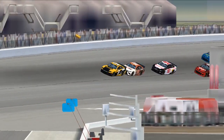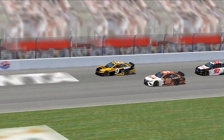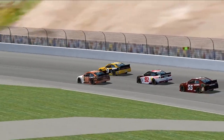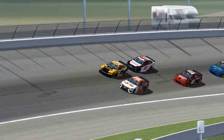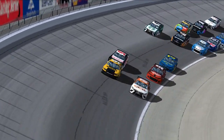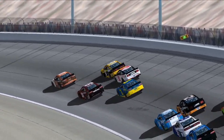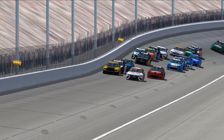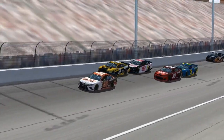Ryder Smith is making ground, though, in that number 00 for Titanium Motorsports. He wants to get owner Randy McBlair the first win of the year. Will he make the pass? It looks like he's got him here, especially with the help from Jack Dwyer. It looks like that Ryder Smith has cleared him.